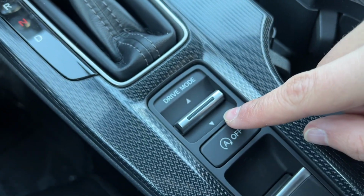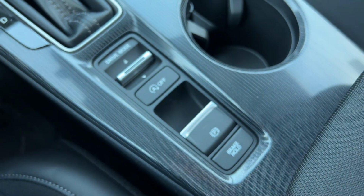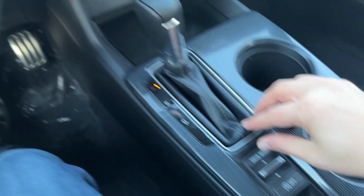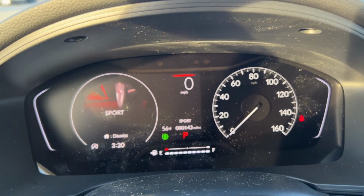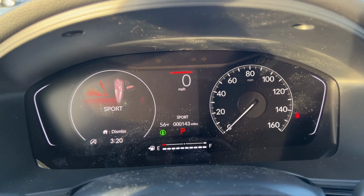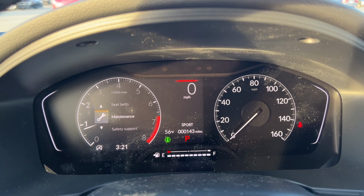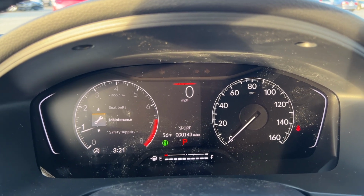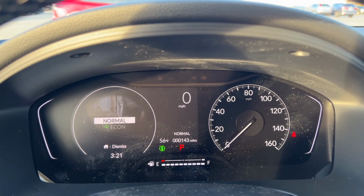Here is the drive mode, engine shut off, brake hold with the e-brake. Let's go ahead and change the drive modes. So nothing really changes. There's basically just a small red line right on top of the miles per hour. And if you go back to normal and eco, they're basically the same.